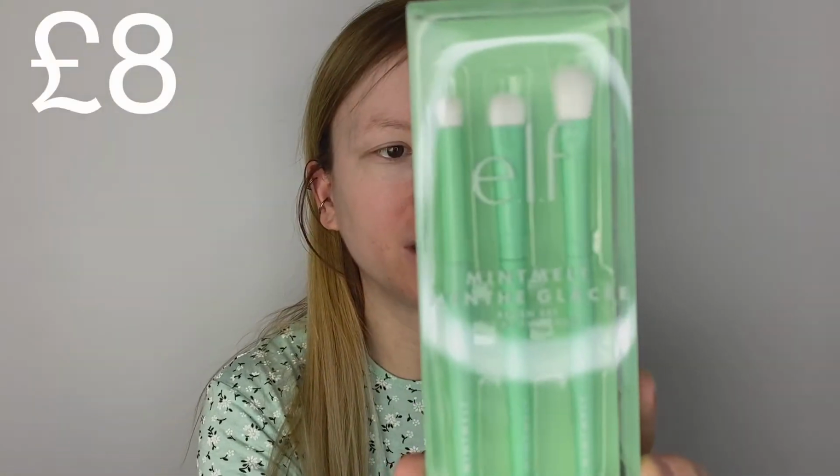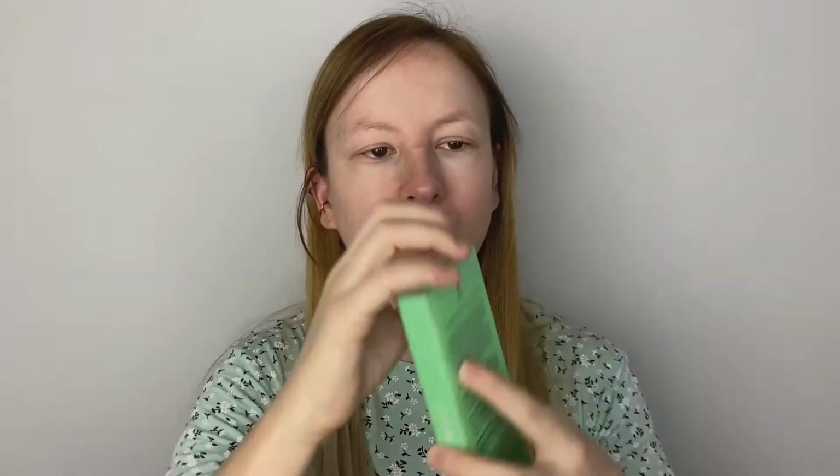So the things I did pick up were the brushes. Now I can't remember how much everything was, so I will put the prices up on the screen when I'm editing. So this is a wee set of 3 brushes, and it is the mini mint. Oh, E.l.f. does this sometimes, they put stuff in a different language. So you get 3 brushes in here, so I'll just open this up.